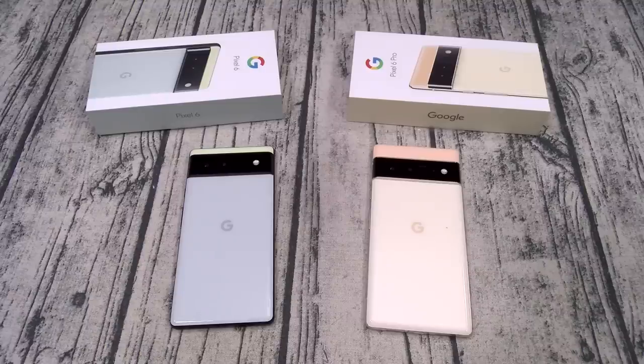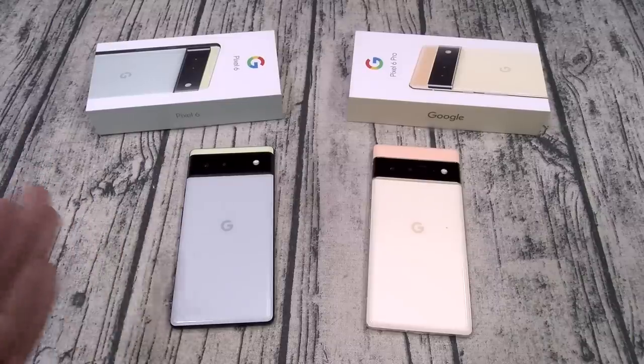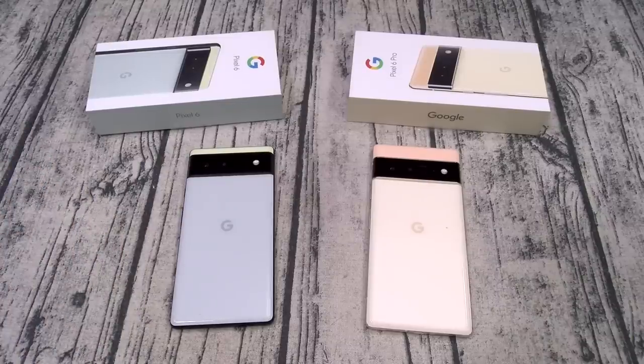Now, let me start off by saying this. The Pixel 6 is the best mid-range Android phone of the year. Now, when I say mid-range, I mean mid-range pricing. So from $400 to $700, I consider that mid-range. Anything over $700, that's flagship pricing, and anything under $400, that's pretty much budget phone status. So when it comes to pricing, this is the best Android phone of the year.